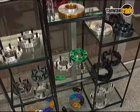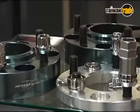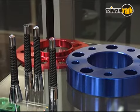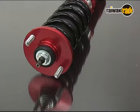Our company specializes in chassis components. Our product focus is on improving safety and stability while driving. Our products are used in Japan's racing industry and have been subjected to very demanding tests. They have now achieved a very high market share in Japan.